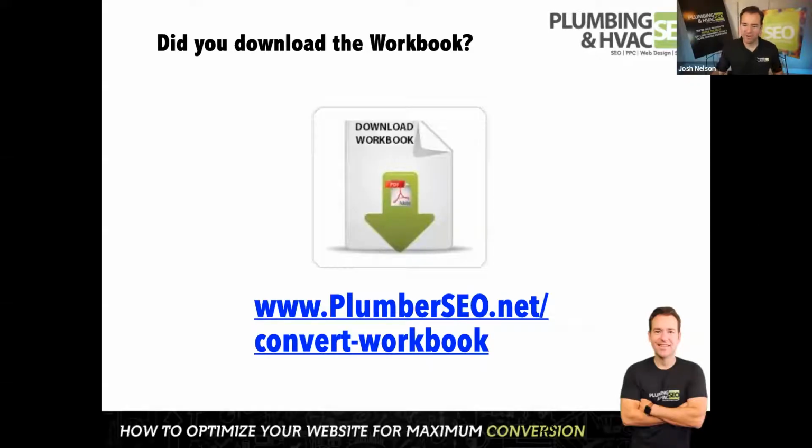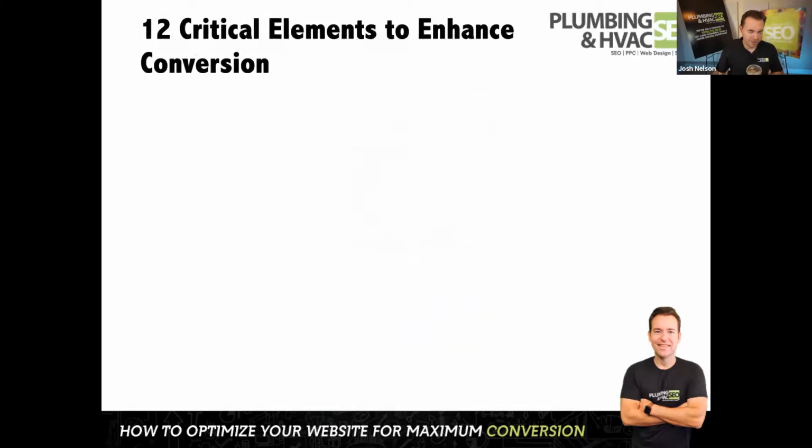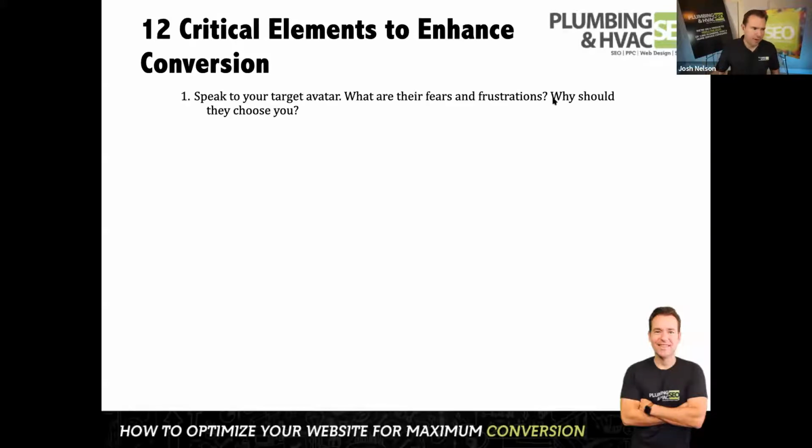All right, good. Okay, so come back to your screen. I know I told you to close the other windows and stuff. Just come back to the screen so I can walk you through this. I'm going to rapid fire the 12 conversion elements, and then we're going to show real examples, and we're going to really unpack it further.